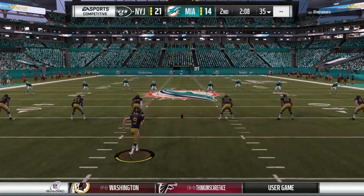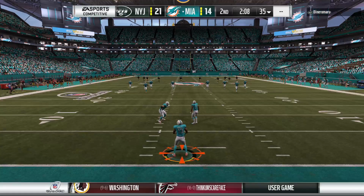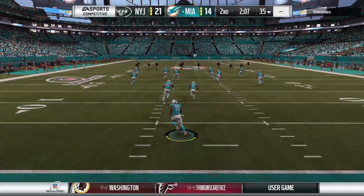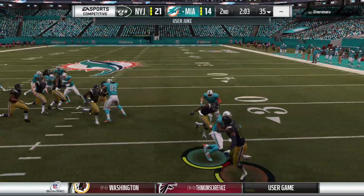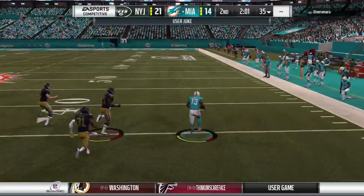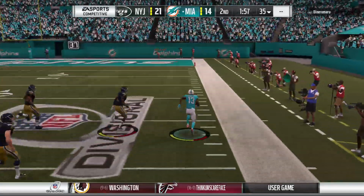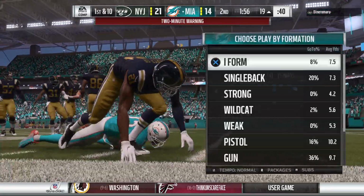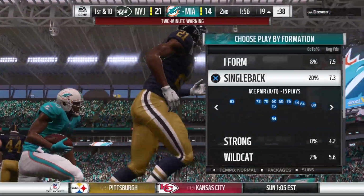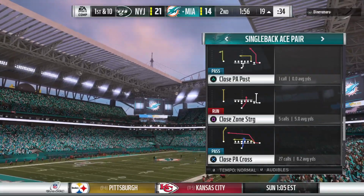Here's Tucker now out to kick this one away. Returnable for Dorsett. Room here to run. So a minute 56 to play in this first half.